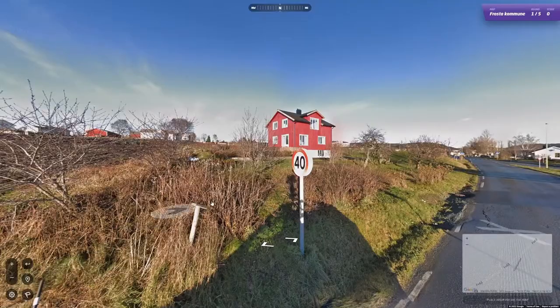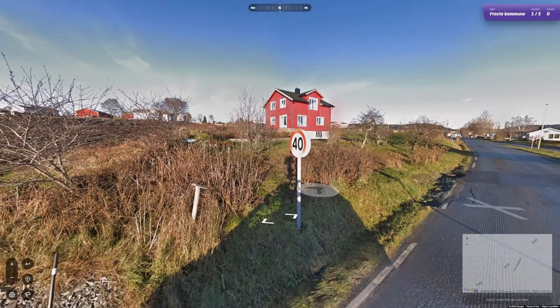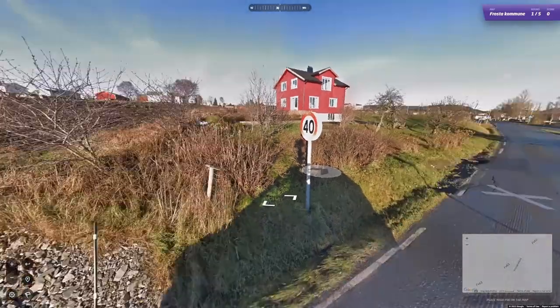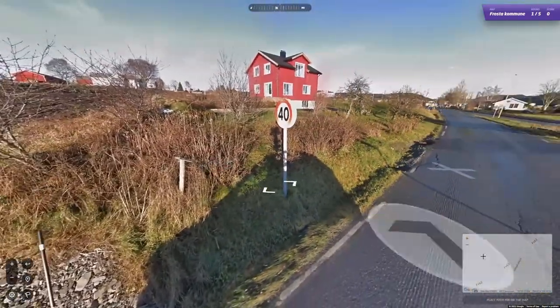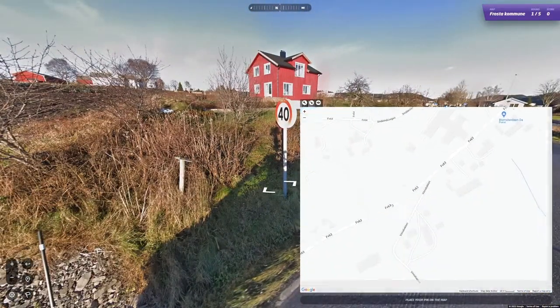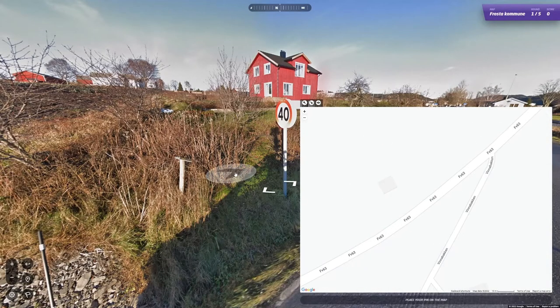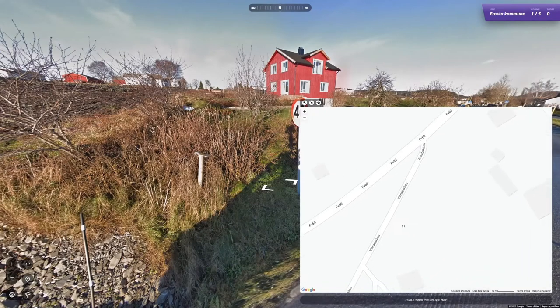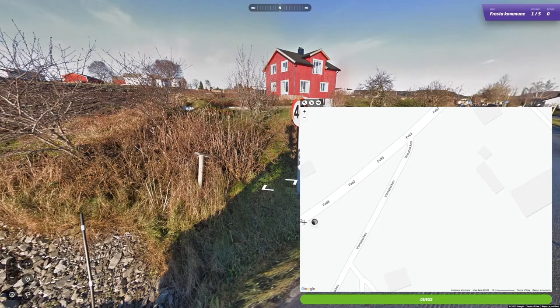Let's see. Looking directly north, we are looking at... Yeah, what are we looking at? Must be that thing. And looking directly north is sort of in the middle on that wall. So that should put us there. Let's go for that. Yep. Nice little start.